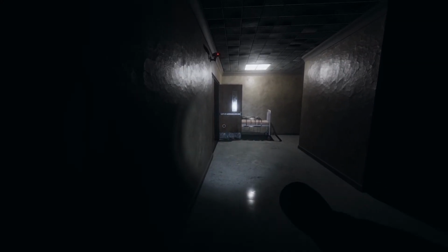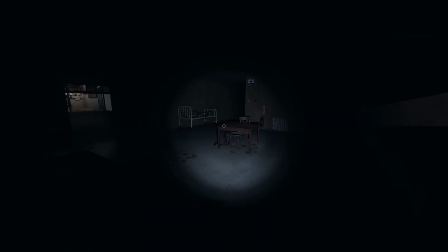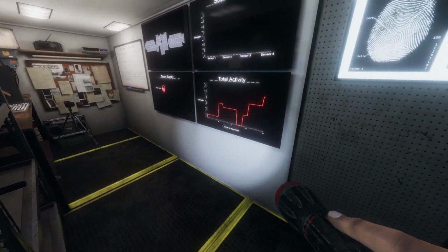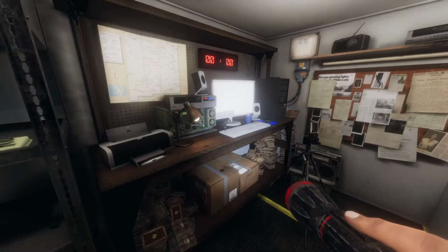I don't know. This isn't a very fun ghost, I have to say. Some ghosts do a bunch of stuff, and this one mostly just breathes at me. It goes, ha! Look at that! Wow, that's a lot of activity. I'm betting that's EMF 5. That looks like an EMF 5 to me. Going from 0 to 4. And we're at 60.